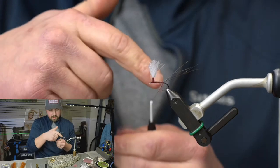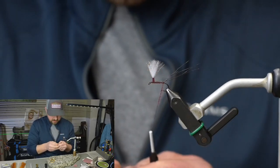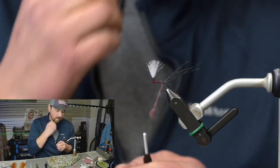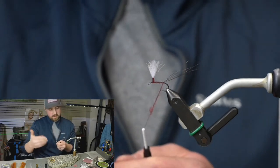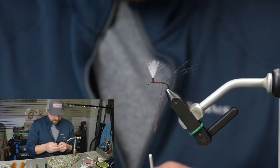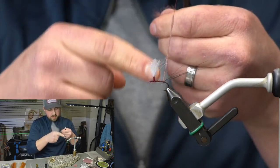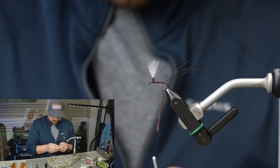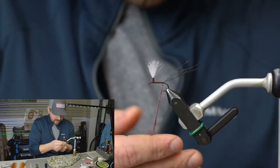One other thing, I don't like to use wax here. Some guys will use wax on their thread. The problem with wax is it's really hard to get the dubbing back off. So if you do add too much, it's hard to get it back off. But I want a nice, consistent noodle of dubbing, and I'll work in maybe 3-4 inches at a time and then just stop and add more.